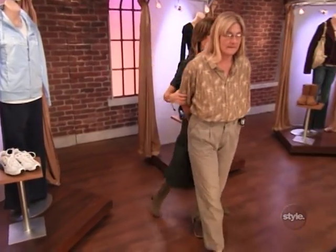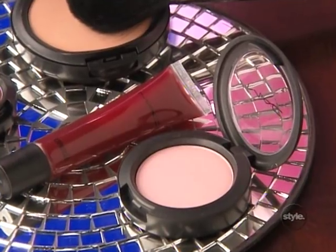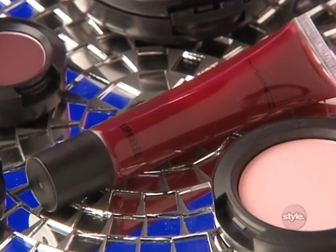Okay, here we go. Now, this person would like you to have pale pink cheek, some sparkling amethyst eyes, and a glossy plum lip. I like it all, but the plum lip, which looks like I got caught in the cranberry juice. Well, let's see the hair now.